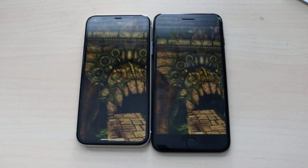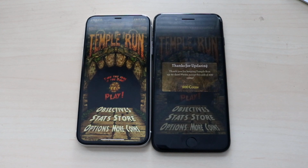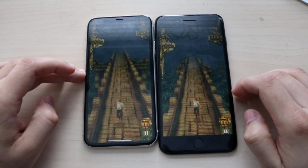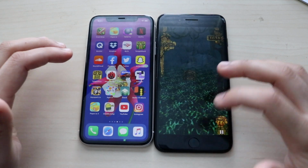Temple Run again, 3, 2, 1. And it's looking like they're both the same. I think the 11 actually kind of glitched up a little bit there if you saw that. I think they were both about the same at the end of the day. One didn't really blow the other out of the water as I was expecting, but this is a very basic game, so I think it's okay. They're both going to be about the same in terms of performance.